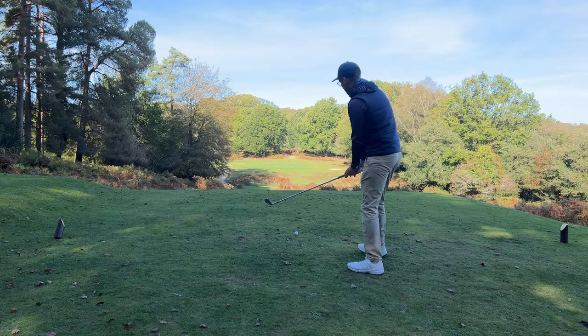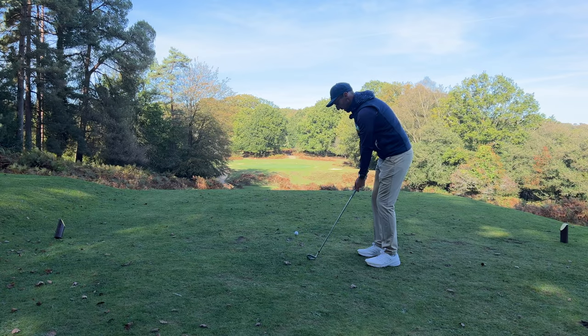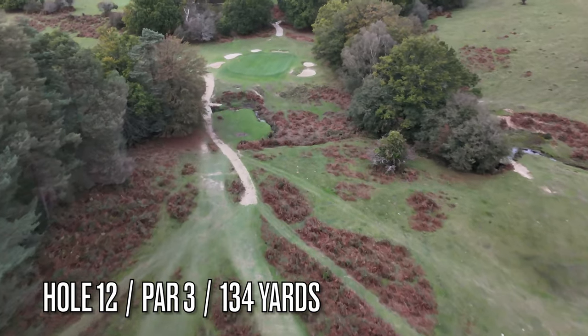The 12th hole, this is a stunning little par three. It's called bunkers because it's the only hole on the course that's got bunkers.